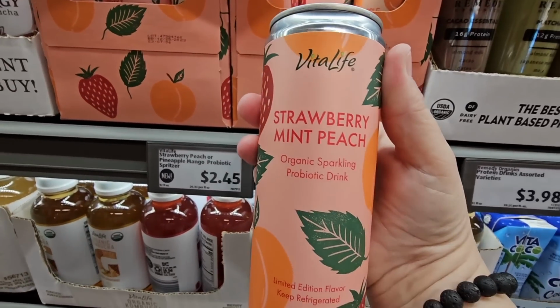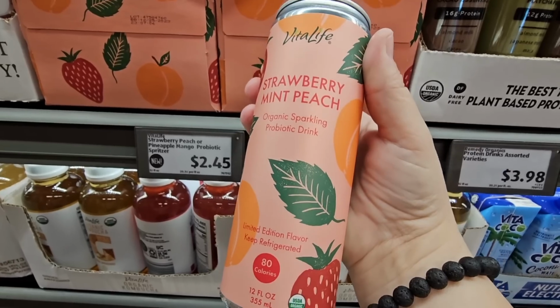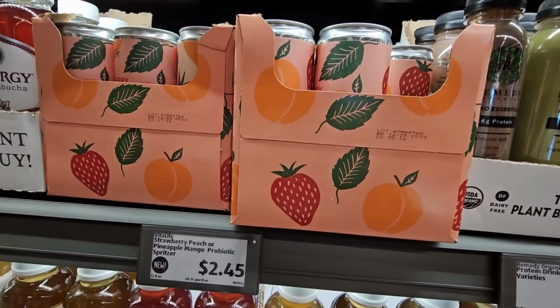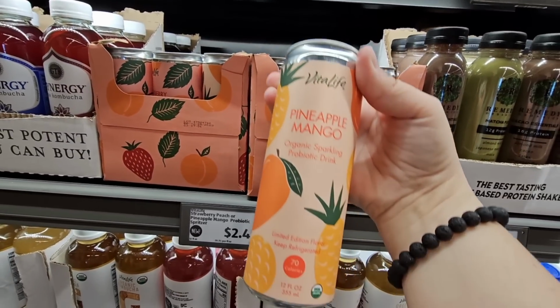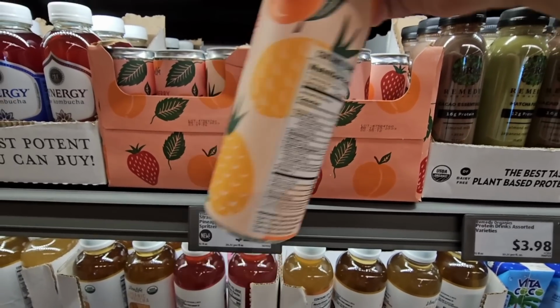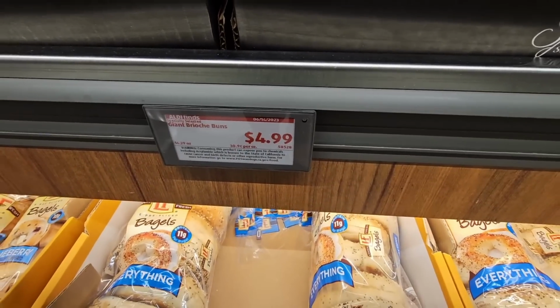Here is a new product. This is a probiotic drink. We have strawberry mint peach. This is about 80 calories. So right now I see 2 to choose from. Pineapple mango. And that one is 70 calories. So I think I'm going to try the pineapple mango. I'll keep you posted on what I think of it. Contains 7% juice, so interesting. This is in the cool area with all the other drinks.